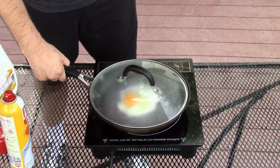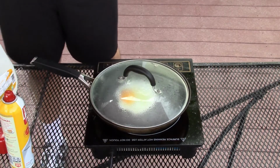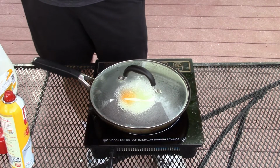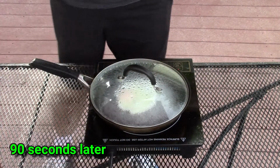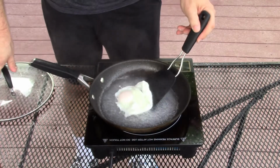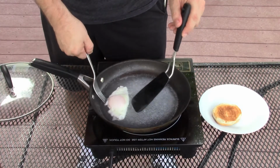You want the white to be firm, but you don't want the yolk to cook through. This is going to take you about 1.5 to 2 minutes in this method, but you might want to judge the time for yourself depending on how you like your egg cooked. You can achieve a slightly similar shape to a poached egg by flipping up the sides of your egg. It won't be perfect, but it will be similar.